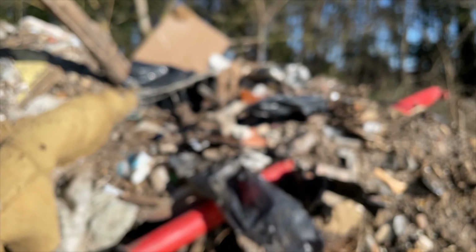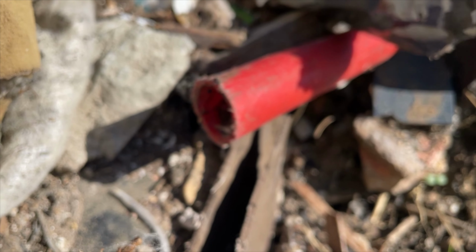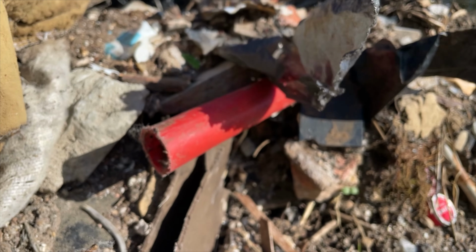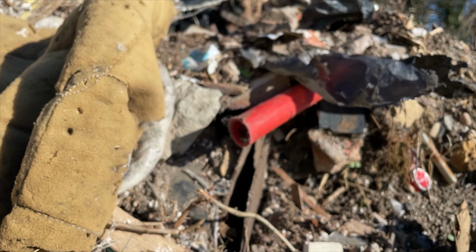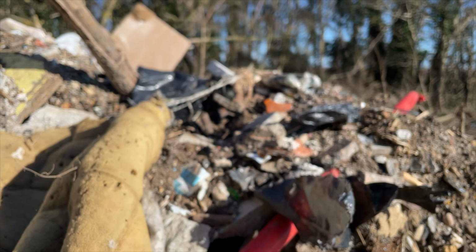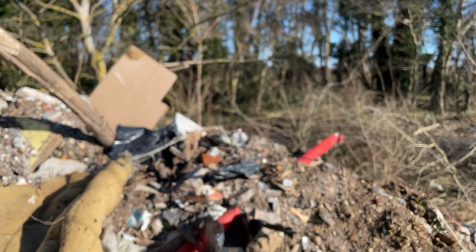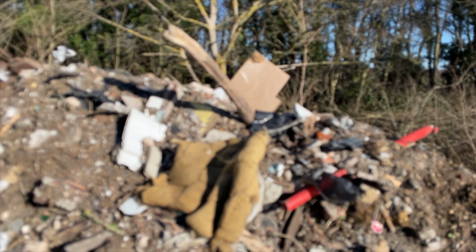But you can see from the extreme close-up that there's plenty of rubbish that wouldn't ever go anywhere if we didn't clear it. So hopefully that gives you a bit of an insight as to one of the things that you've got to deal with when you buy a woodland that looks so pretty, and then you start to scratch the surface and this happens.